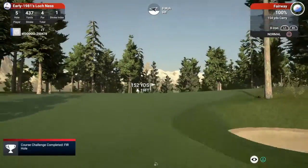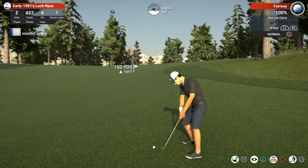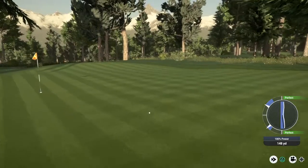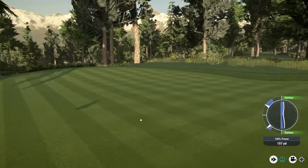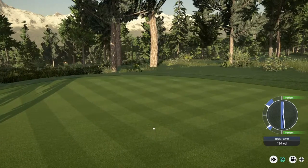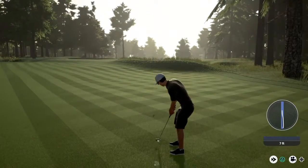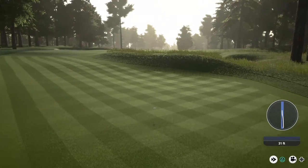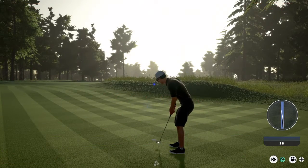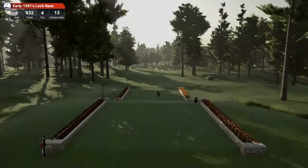And from 150 yards out, going with the 8-iron. And that one is on the green with quite a bit of real estate to make up on that next putt. And this putt's about a 2-footer here. And that will put him into the lead. And moving on to the 6th here.